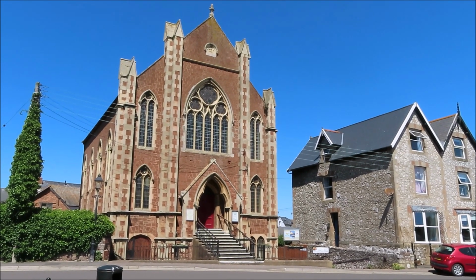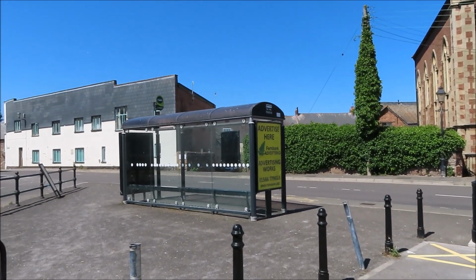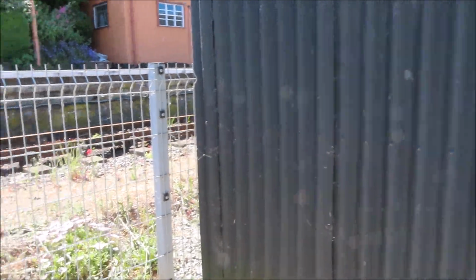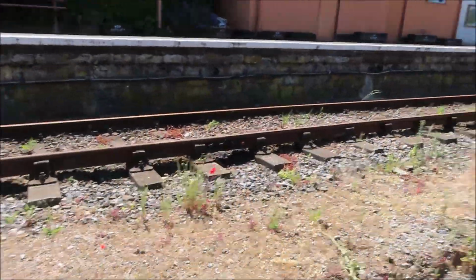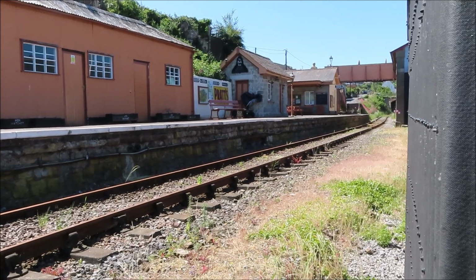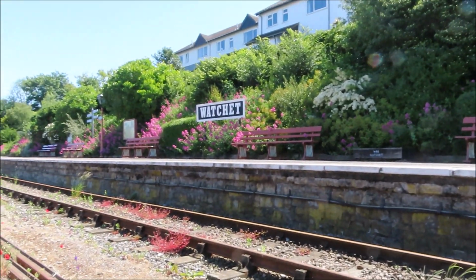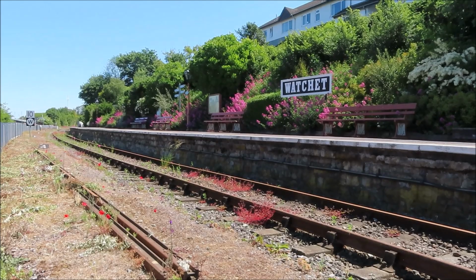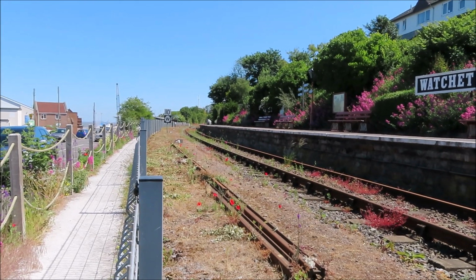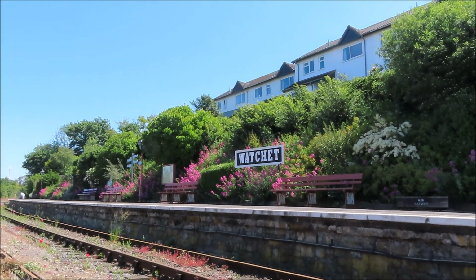Well, touring around Watchet this morning, can't resist another look at the state of Watchet Station, the West Somerset Railway. But it's not looking too overgrown compared to some places I've been to. It looks as if some attempts have been made to cut down some of the longest growth here, this side of the rails. In fact, the gardens at the station are still looking quite smart. Well done, Keith and Co.